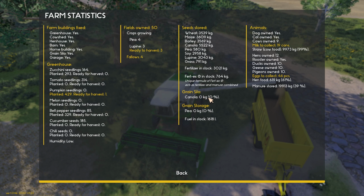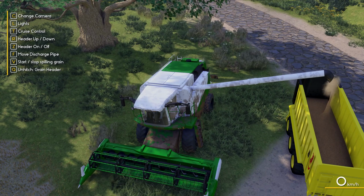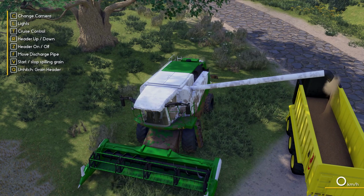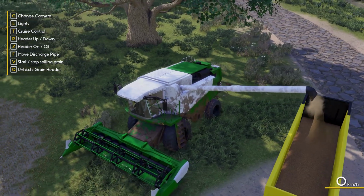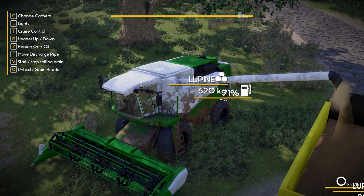Yeah, it just says 0% of 0. So you can see last time I put in the grain silo, it was canola and the grain storage was peas, but it doesn't say what the storage capacity is. I want to say it's 50,000 in the silo and 40,000 in the storage capacity. I'm probably not even close because, like I said, I haven't used it in years.